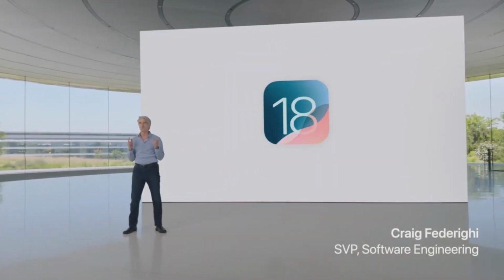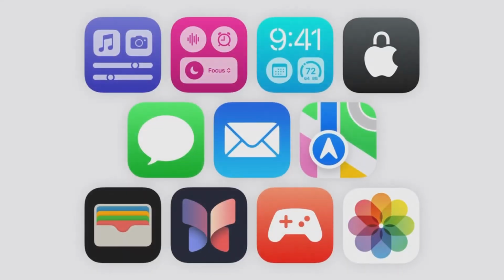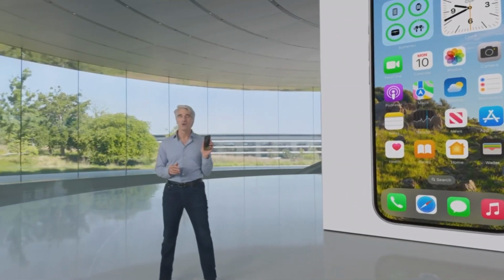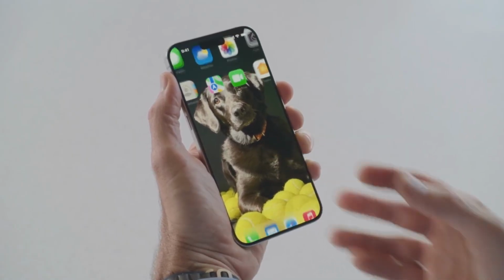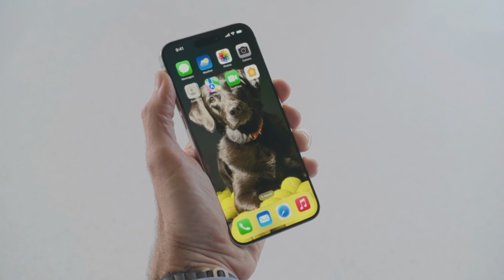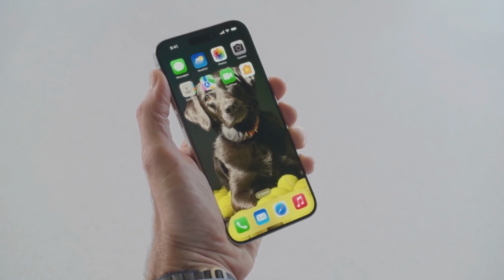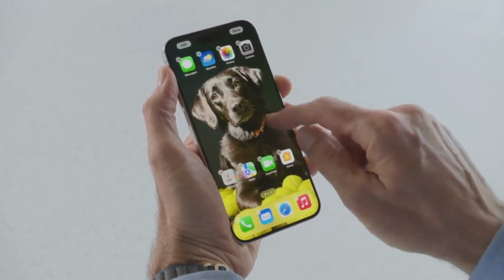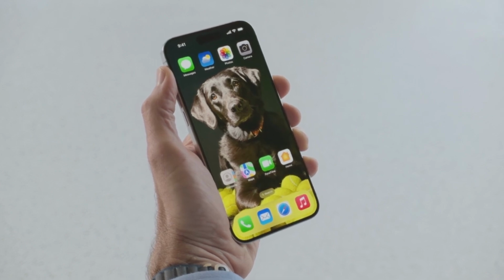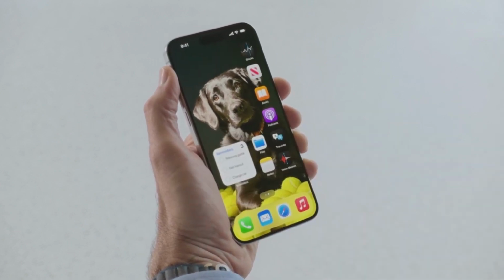iOS 18 is a big release that delivers more ways to customize your iPhone, stay connected, and relive special moments. I have this photo I love as my wallpaper, and now I can continue to enjoy it when I unlock my iPhone, because I can arrange my apps and widgets to frame it perfectly. I can select them all and easily place them along the bottom, right above the dock, for easy access. Or even off to the side.